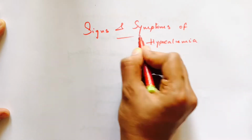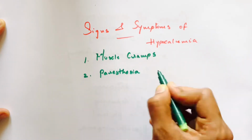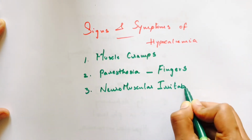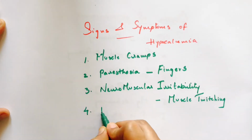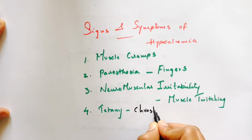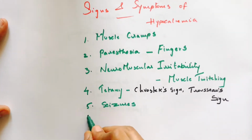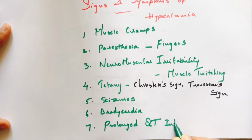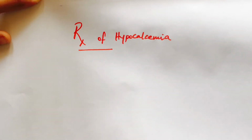Signs and symptoms of hypocalcemia are muscular cramps, paresthesia, especially in fingers, neuromuscular irritability, conditions like tetany, which can be elicited by Trousseau's sign, seizures, bradycardia, prolonged QT interval in ECG.